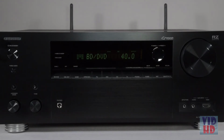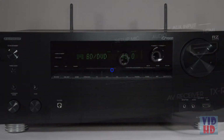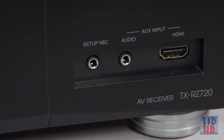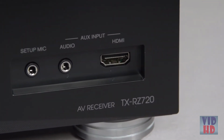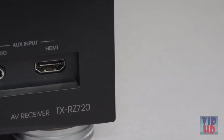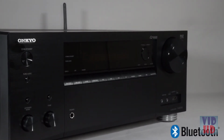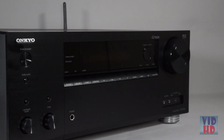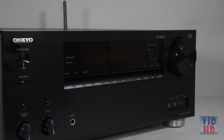You can also see on the back of the 720 it's fitted for wireless networking, either 5 or 2.4 gig. On the front panel of the 720 we have the setup mic, an auxiliary audio analog input, and an HDMI input for mobile accessories or a temporary connection. The rest of the front panel has all the normal connections, input buttons, tone controls and listening modes, along with a pure audio and a power on off.